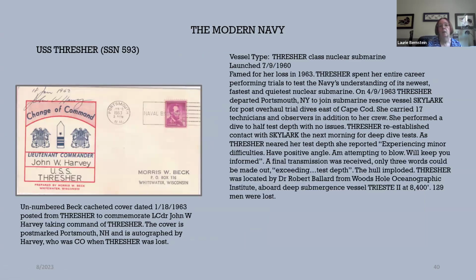Of the Thresher, also famous for her loss, who spent the entire career running trials. Unnumbered cachet, dated January 18th, 1963, postmarked Portsmouth, New Hampshire, and is autographed by Harvey, who was the CO when Thresher was lost.